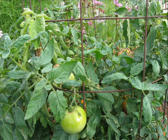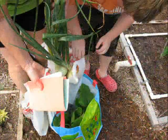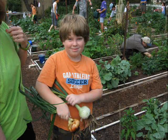Every Saturday morning, children like 9-year-old Ben Wenzel show up with their parents in tow to work on their assigned plot of land. And recently, it was time for the big harvest. Ben's mom, Laurie, inventories their produce.